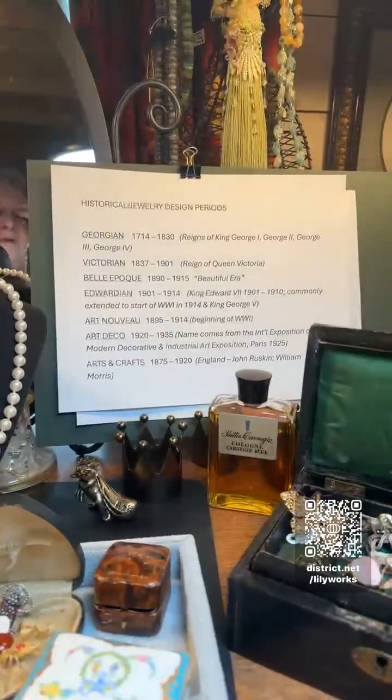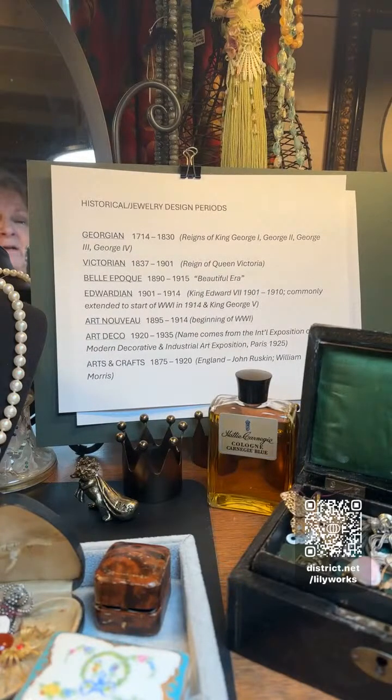Everybody's looking at this chart because we're going to be talking about these historical periods. Very well, let me qualify that. This is the period of jewelry design that we're going to be looking at, and I'm unboxing my most recent delivery from my dealer who lives over in the UK.